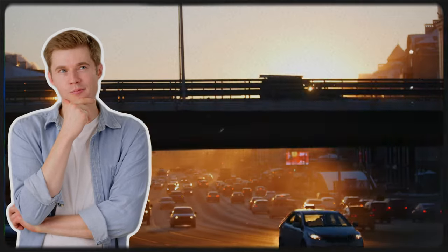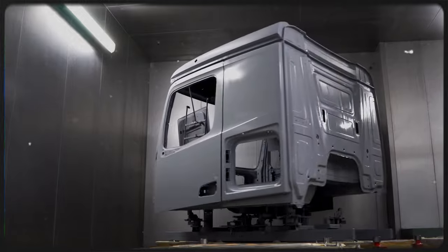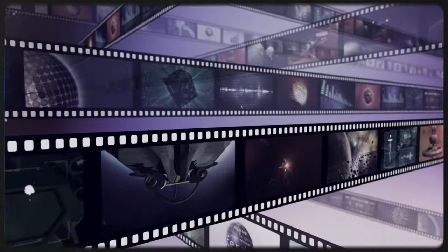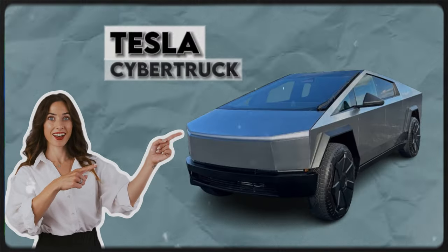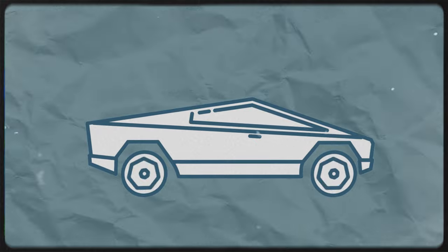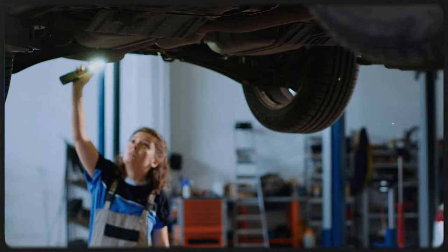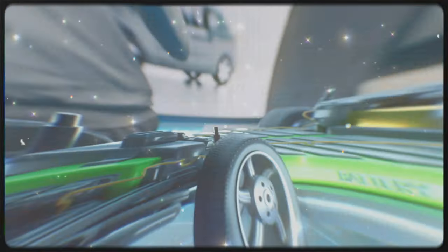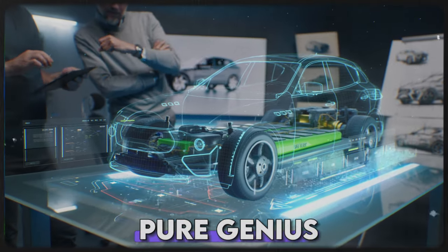Imagine a world made of pickup trucks without curves, without paint, and even without a traditional frame. You would think that was the stuff of a science fiction movie, but that was the way the Tesla Cybertruck was. This advanced vehicle has ignited the internet, making this topic polarizing and causing anger mixed with laughter. However, underneath the unusual exterior, there is a story of innovation, effectiveness, and pure genius.